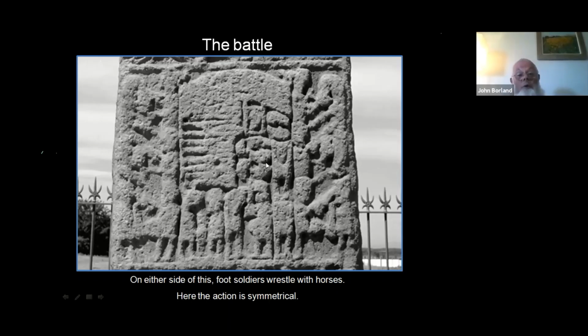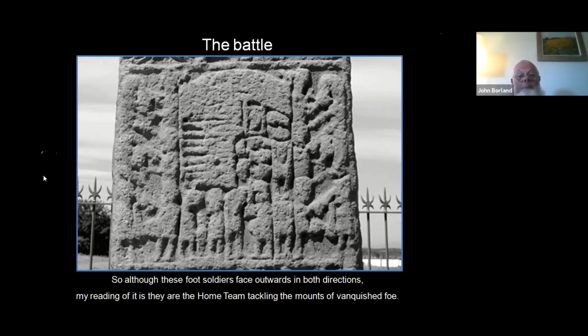On either side of this, again, we go to a bit of symmetry, and we've got foot soldiers here tackling horses. So perhaps the horses, now unmanned, of defeated cavalry, and then a mirror image of that, two men here tackling horses. So yeah, I would say we can still discern who's been victorious and who's been defeated, although we've lost that left-right directionality.